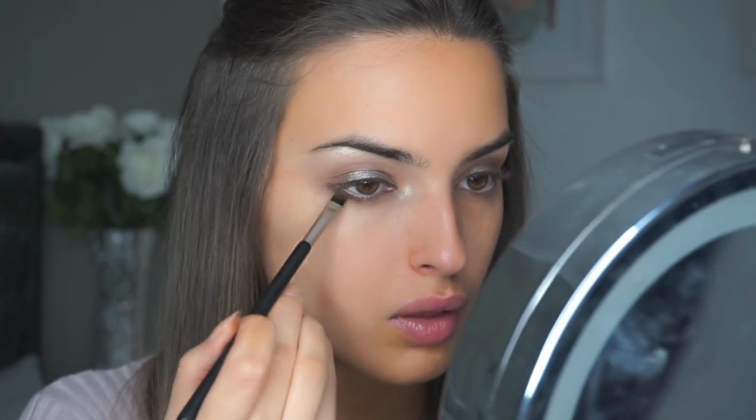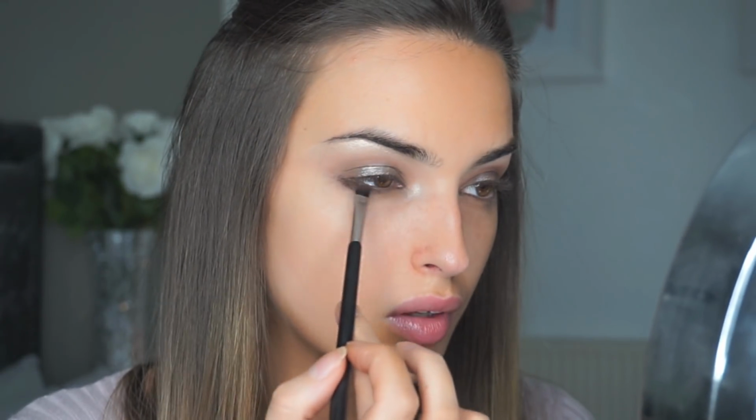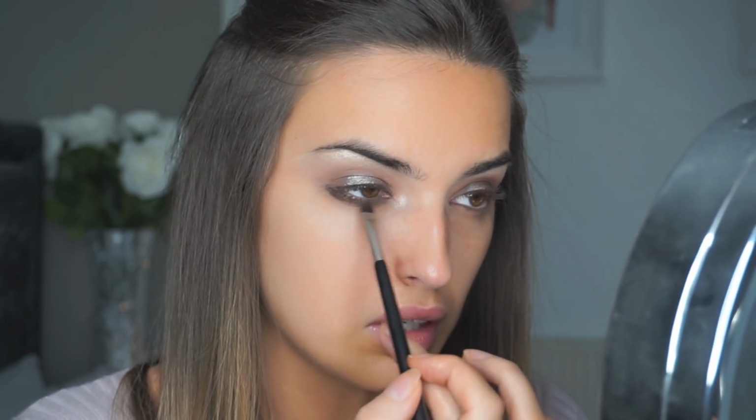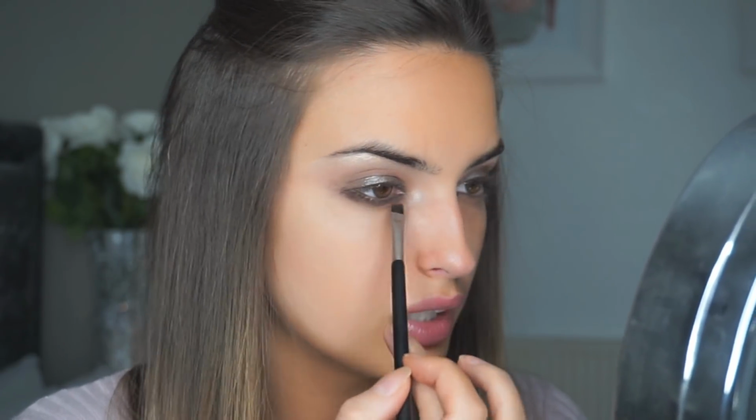I'm going to take the little angled brush that came in that little pack, and I'm going to go in with the dark brown shade from the palette, and I'm going to put that underneath the eye just to make it a bit more smoky. I think maybe it would work for under the eye because you haven't got to really blend it out that much. I feel like the product goes on nice when you pack it on, but as soon as you start blending, it just starts disappearing into nothing.